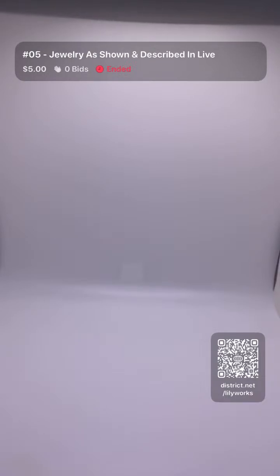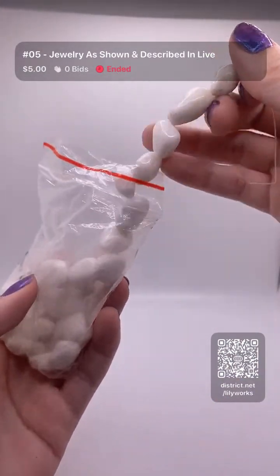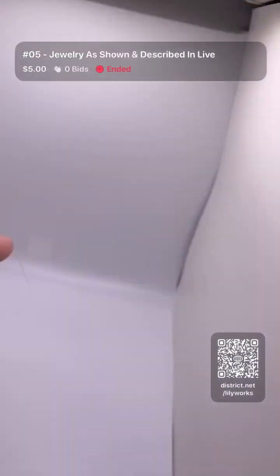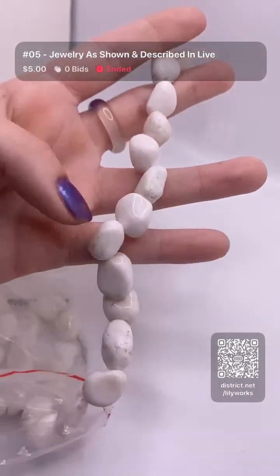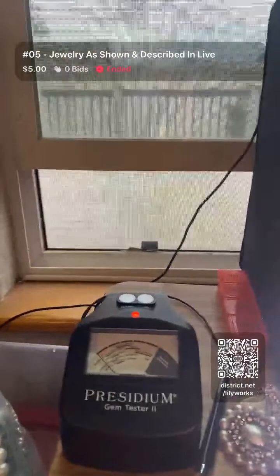So let's see. Whoa. Next up, I just pulled out a bag. And in this bag, it appears to be a strand of beads. They look to me to be some sort of rock, some sort of stone. So we'll give them a test and see if there's some sort of stone. They're cool to the touch, so that's a good sign.